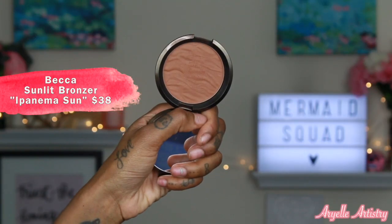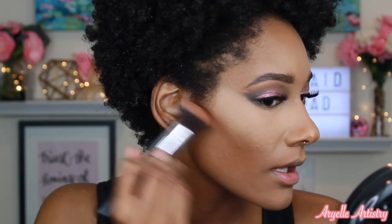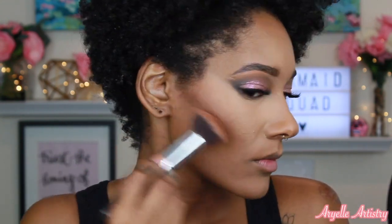This is the BECCA Sunlit Bronzer in Ipanema Sun, and I'm using my face angled brush. This is one of the Amazon brushes that I always list down below that my boo got me. So you guys know I love a good bronzer. I love to bronze. It just changes the whole shape of your face. See how it adds more warmth to your face?